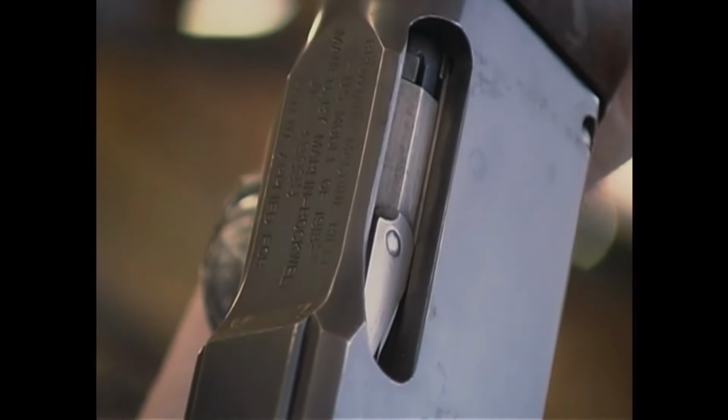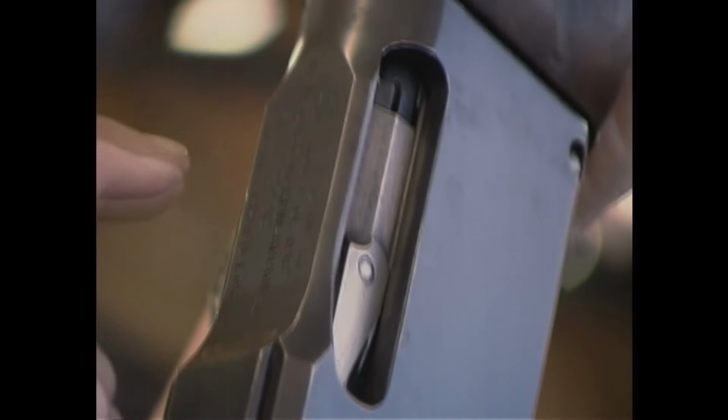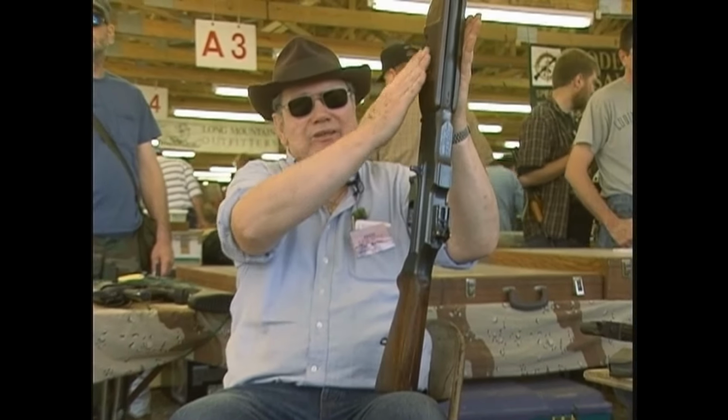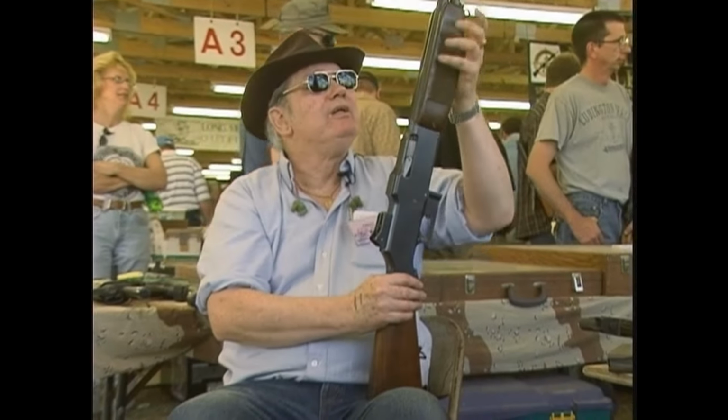Now, those of you who know tools, you know who Marlin Rockwell is, a Rockwell hardness scale. But the number is 99,999. Now, that type of rifle usually is set aside for special presentation, either to the president or somebody that was high up in the company. But you don't see an example of something like this, just the bluing. Look at the checkering, the coarseness of the checkering to make you hold it onto the piece.